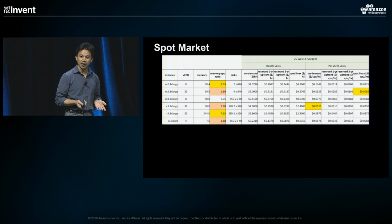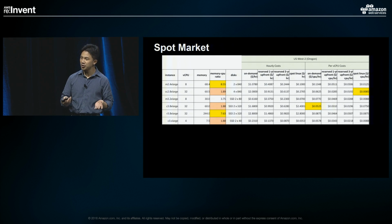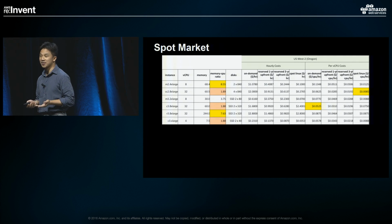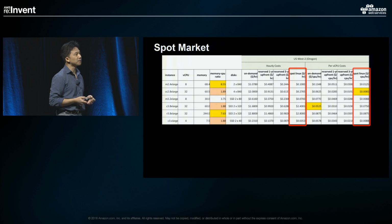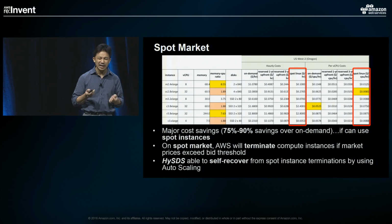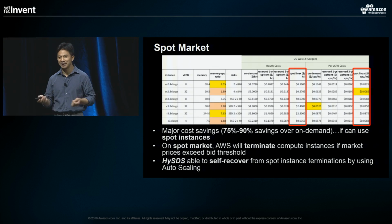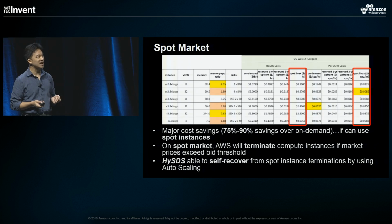And the way that we're using auto-scaling, we actually use it a lot with Spot Market. If you don't know about Spot Market, it's a great way to have substantial cost savings. It varies based on the compute node type, but for the majority of instance types, you can get anywhere from 75 to 90%. It varies by market demand, as well as by instance type. But overall, you can get substantial savings.